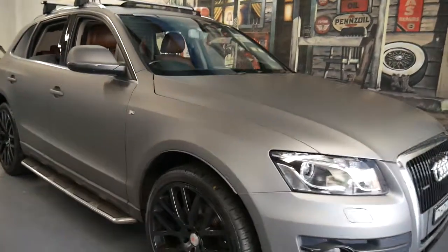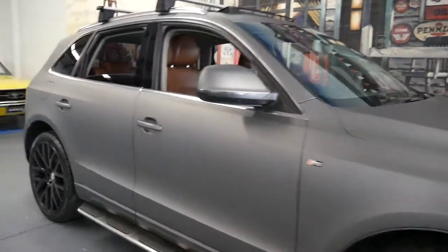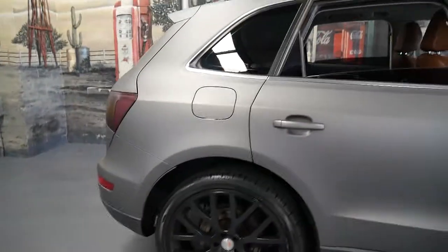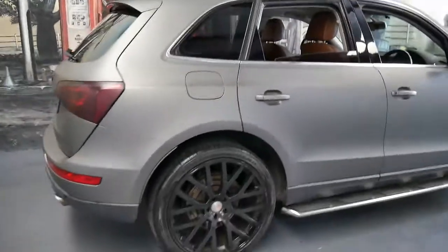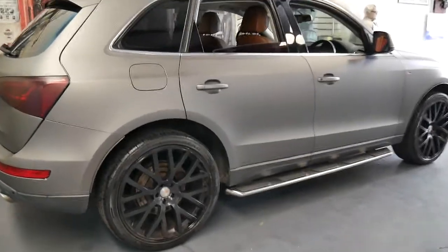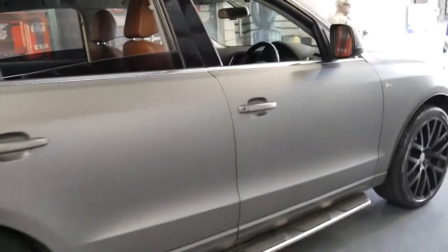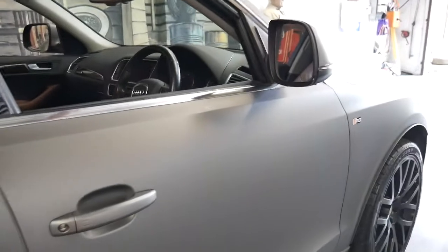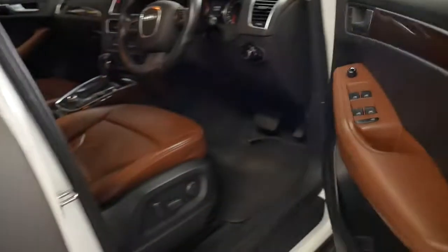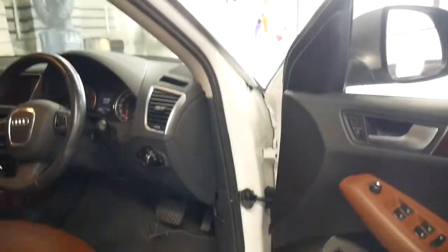This 2009 Audi Q5 has got the 3-litre turbo diesel engine and comes with many options. As you might be able to tell, this car has been wrapped in metallic grey and it looks fantastic. The original colour was white, as you can see.